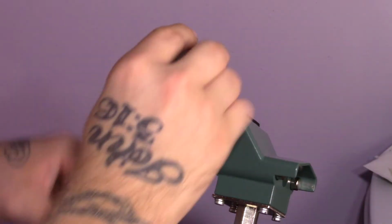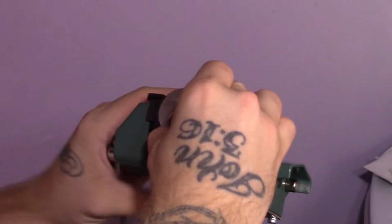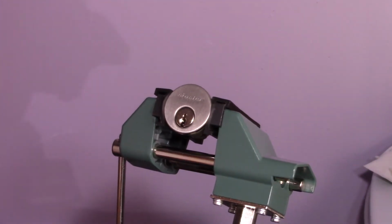So I'm going to also angle this other camera over here. Now watch, this thing may not want to even pick for me. It may make me just look like I don't know what the hell I'm talking about.